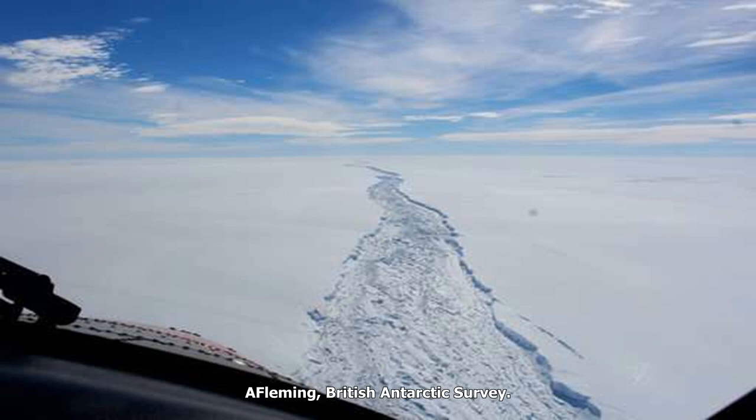Smaller pieces of icebergs float north between the larger bodies of ice. NASA Earth Observatory. The trillion-ton iceberg could float away, get stuck, or float backwards. A. Fleming, British Antarctic Survey.